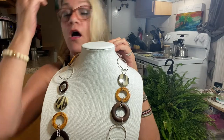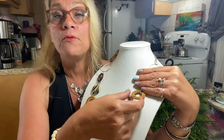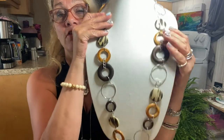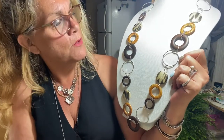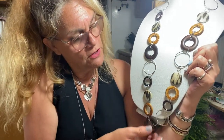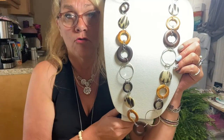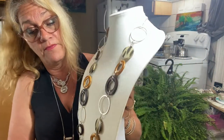When I try to put together sets, I couldn't decide where to put this one because it was like jiving with so many things. This would be a great layering necklace to own. I thought about keeping it, but I can't keep everything. I have so much jewelry right now. Huge amount of stock. So, it's time to start letting things go. So, if anybody's interested in it, it's cool. It goes with a lot of different things, and I love it.